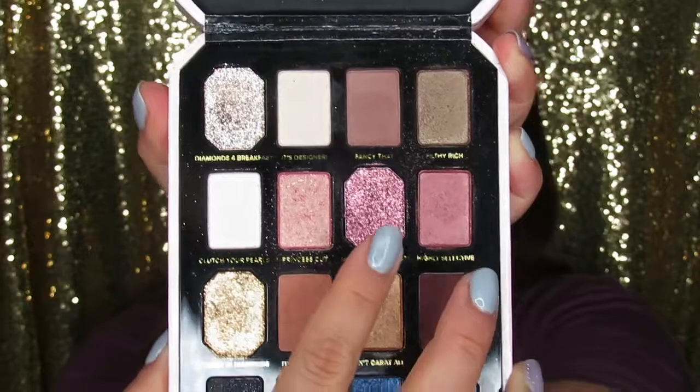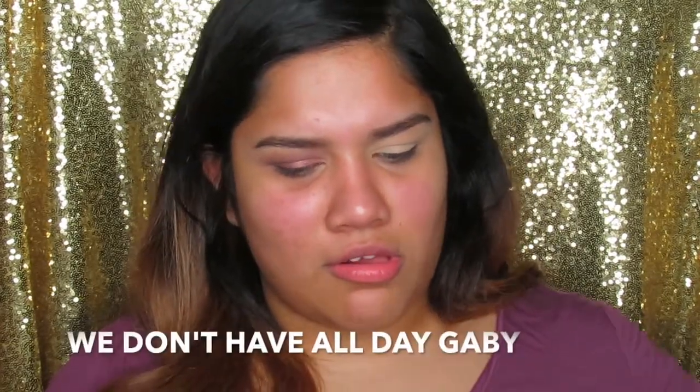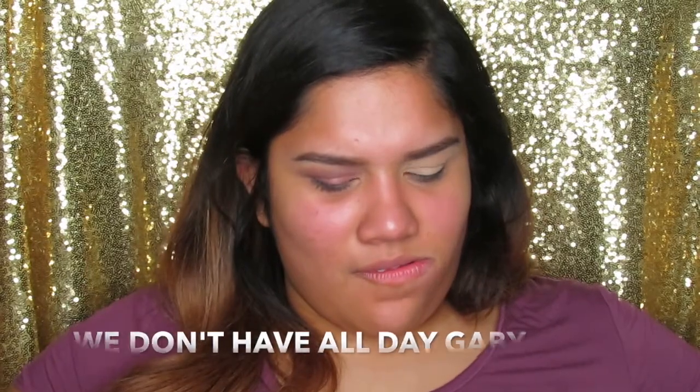We're gonna take, okay, Diamond Glitterati. Diamond Glitterati. It's this pink, almost glitter, and I love this because I think the first time that I used it was on, I don't remember when I used it.